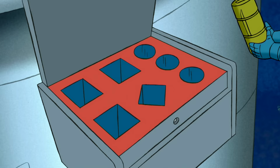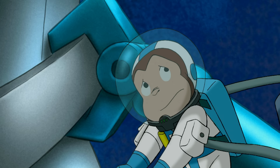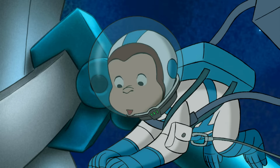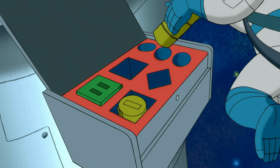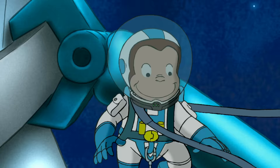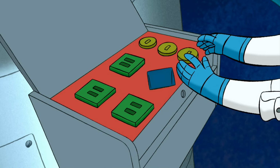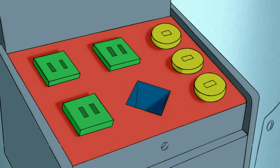Putting replacements in was pretty easy. And then it wasn't. Maybe he needed to put this stuff in exactly where the old stuff was. Oh no, this last hole was a completely different shape.